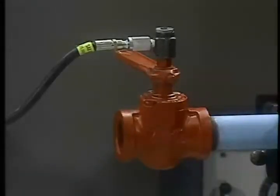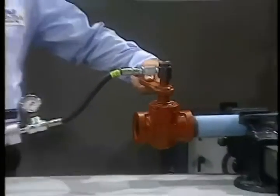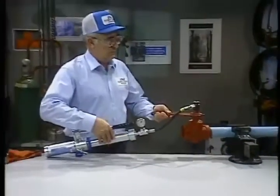Some judgment must be exercised in determining the amount of sealant required to fill a given size valve. Familiarity with valve construction and service conditions will give you a good idea of the necessary volume. Now check the valve for proper operation.